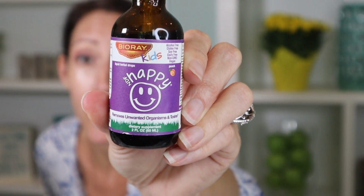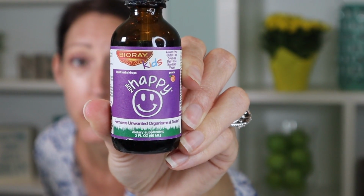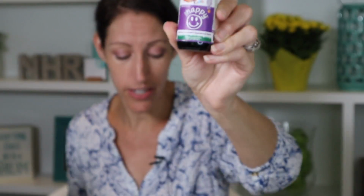So this is what the Bioray Happy looks like, and this is for supporting a good mood. It supports brain function. It supports if they're hangry, if they have any type of craving of sugar. Let's say, for instance, your child says, oh my gosh, my butt itches. Well, that might be a sign that they have some parasitic exposure, or they're really craving breads and pastas.